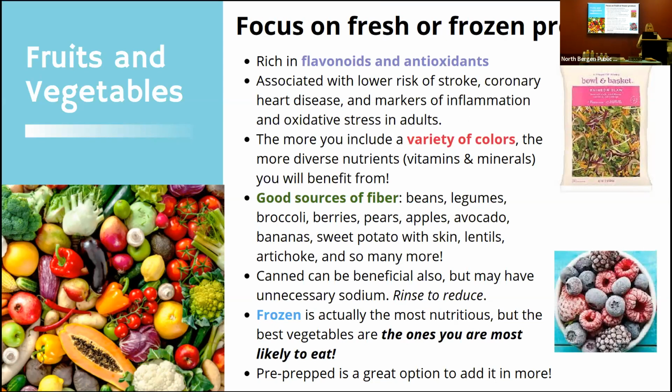So veggies and fruits are rich in flavonoids and antioxidants associated with a lower risk of stroke, coronary heart disease, and markers of inflammation and oxidative stress in adults. The more variety you include, the different nutrients that you're getting from it. You're still getting carbohydrates, you're still getting some fiber, but different micronutrients like our vitamins and our minerals. Good sources of the fiber. So our beans, legumes, broccoli, berries, pears, apples, avocado, bananas, you name it. There's a million different ways we can enjoy them.